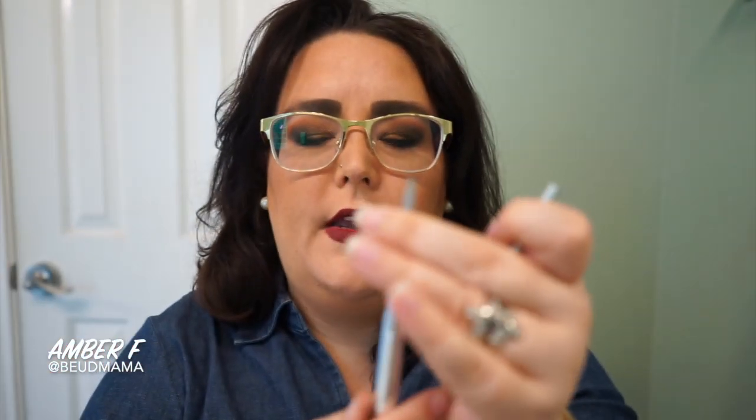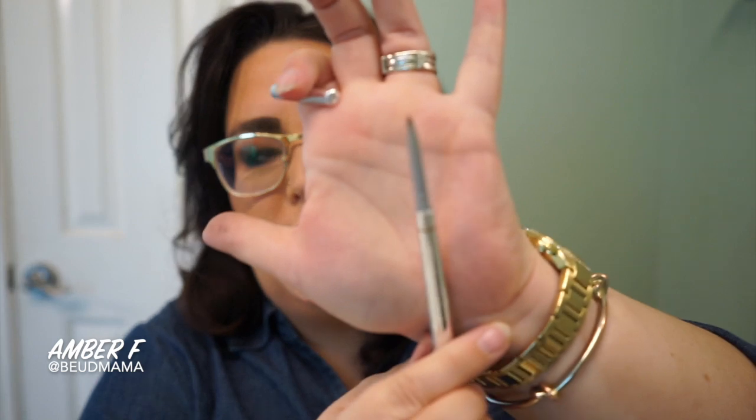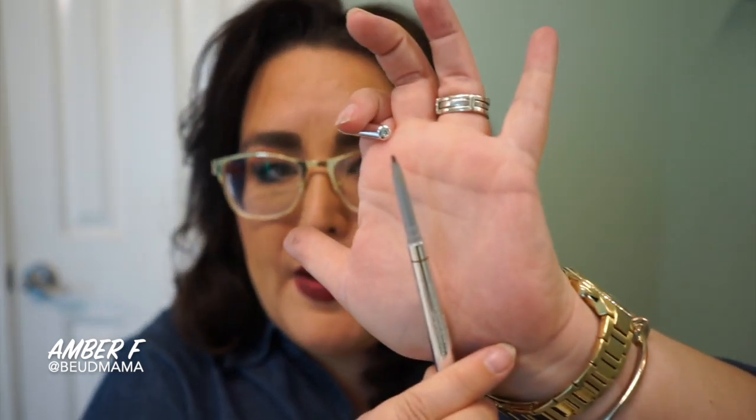With the brow pencil, I love the micro thin portion of this, because it's the perfect size to really go in and detail the tail of my brow. It's not a waxy pencil. It doesn't gunk up or leave anything weird.